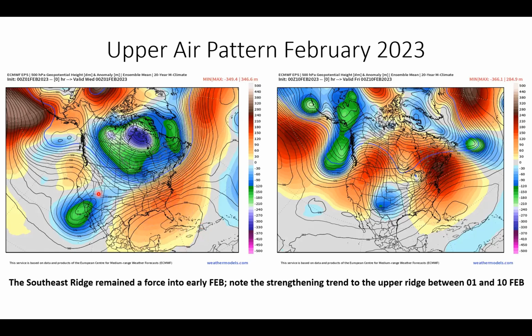As this trough was digging and getting deeper, this ridge was basically getting stronger and stronger. If we look over here on the right, this was the 500 millibar chart for Friday the 10th of February, and just look at this, folks. Look how strong. Now you notice the position of the ridge did move a little bit further to the east-northeast. It's now located to the east of Florida by the 10th of February, but that really doesn't matter because that ridge axis is extending from the southeast to the northwest.